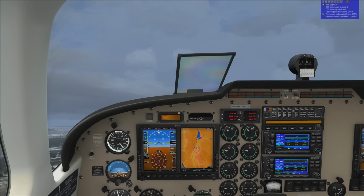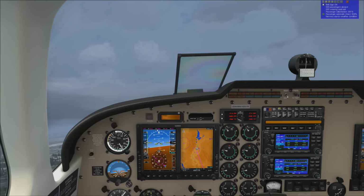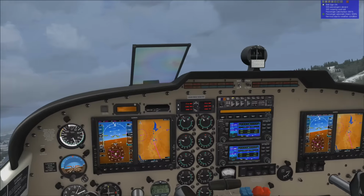Alright, flaps are fully retracted. Turn to the right. Beautiful airport and beautiful scenery for Jackson Hole. Junction Tower, Delta 1351. Ready for IFR departure. Runway 1. Delta 1351. Cleared for takeoff.